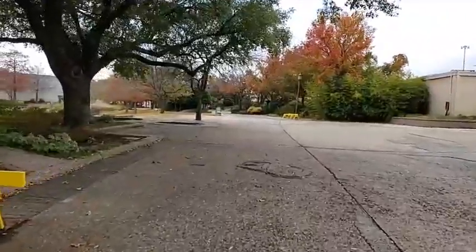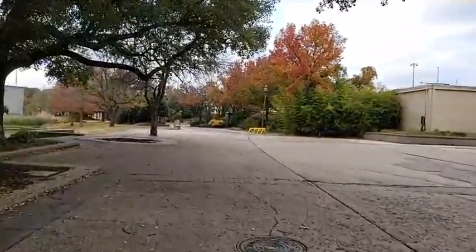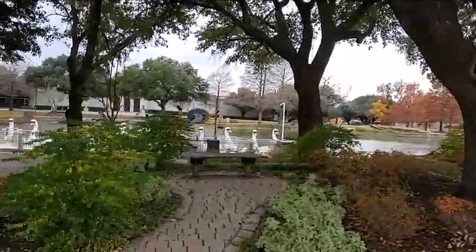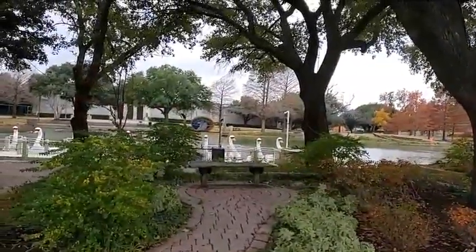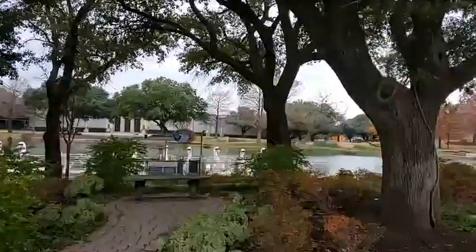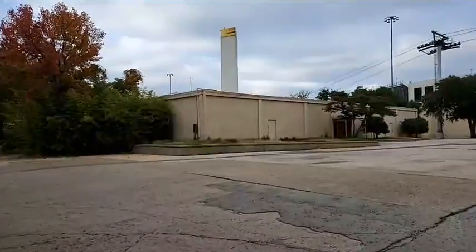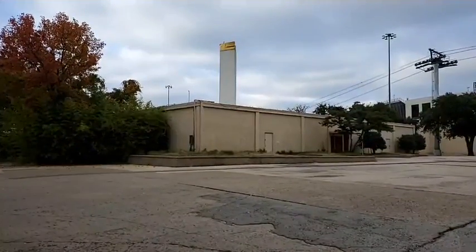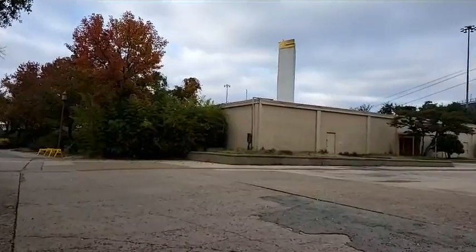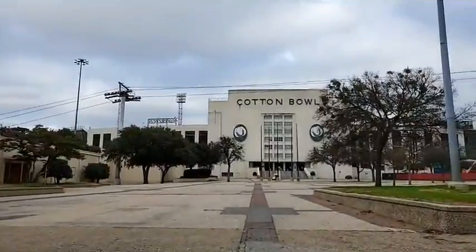So we'll come back over here and look at the lagoon a little bit more. They've got little places to sit and whatnot. Yeah, there's not really much over there that we didn't see on the way down. All right, well, I guess we can end here then. This is where we ended last time at the Cotton Bowl, so we'll end at the Cotton Bowl again. So let's get another shot of the Cotton Bowl here.